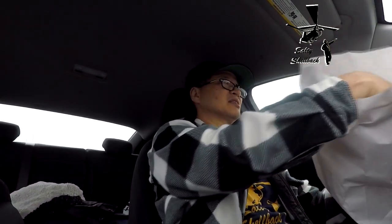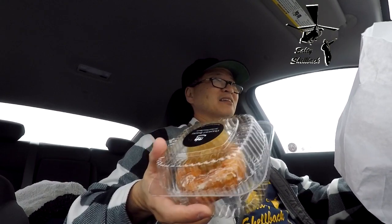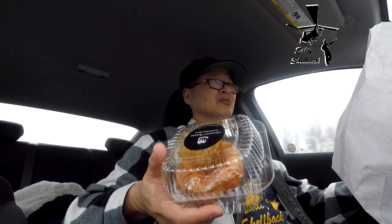As a bonus, I got an apple fritter, and this is not, kind of fell sideways, and this is not the apple fritter that I'm used to eating. Usually, the apple fritters I'm used to eating are triangular in shape, or kind of look like a honey bun, but we'll see. Oakmont Bakery is very good.